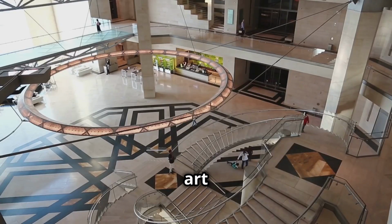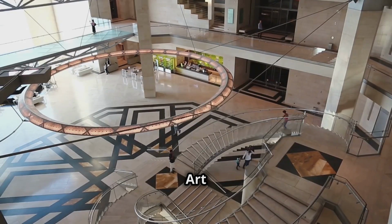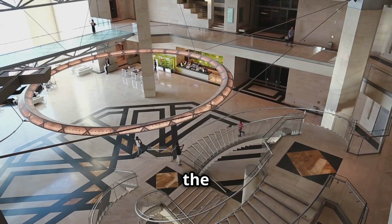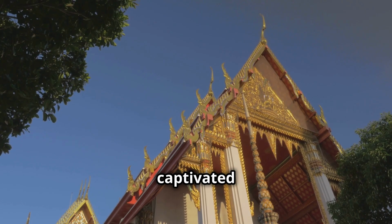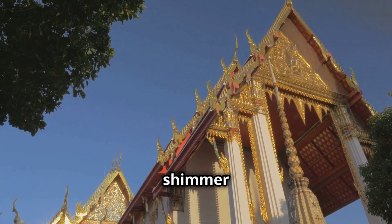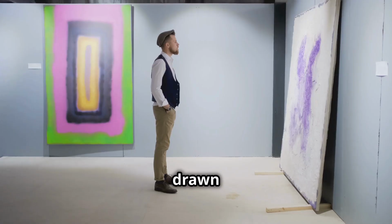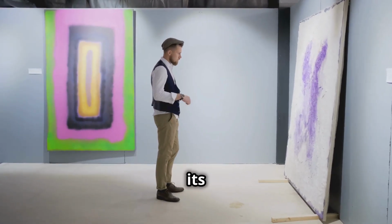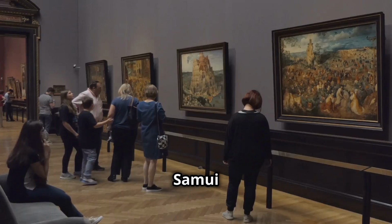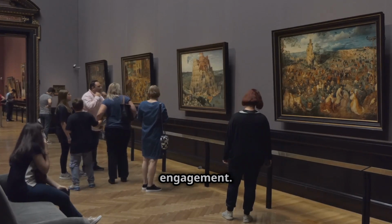From traditional Thai art to contemporary installations, the Koh Samui Museum offers a fascinating glimpse into the creative spirit of the island. You might find yourself captivated by intricate Buddhist artwork, the details so fine they seem to shimmer in the light. Or perhaps you'll be drawn to a bold, abstract painting, its colors and forms evoking a sense of movement and energy. The Koh Samui Museum is all about interaction and engagement.